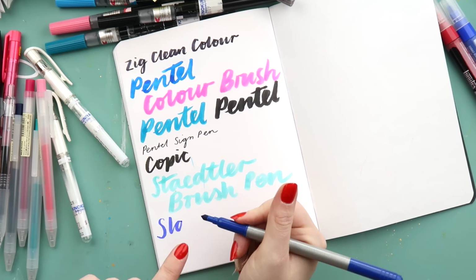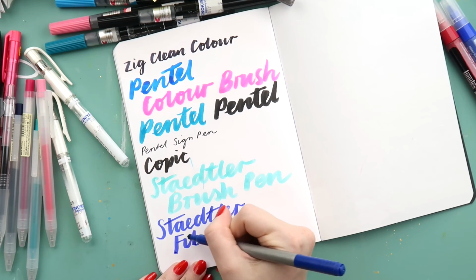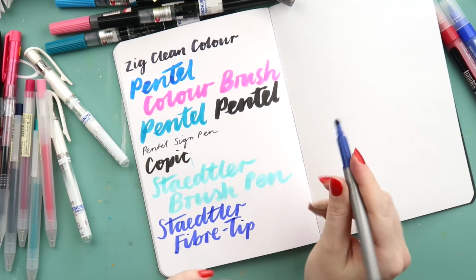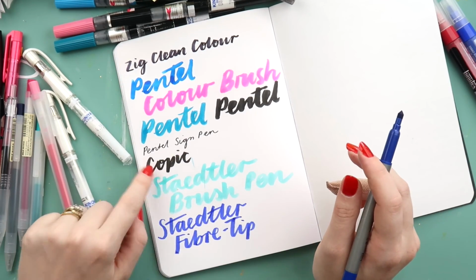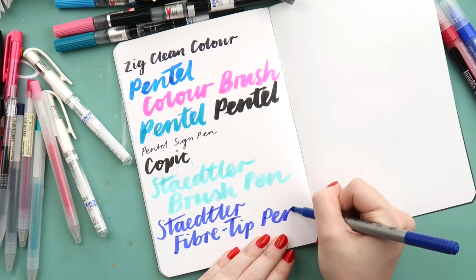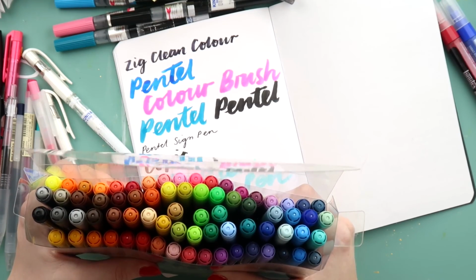I find with these the nib is a lot harder, and so you're able to get thinner little lines as well. So these are another great set if you like brush lettering, and if you like brush pens that aren't too floppy. I struggle with brush tips like these ones, or that other one that I had before, the Copic, which is very long and thin and flexible. I much prefer a harder tipped pen. So there are those ones. That's a 72 pack, so I don't think there's any more colours available. There's so many in there.